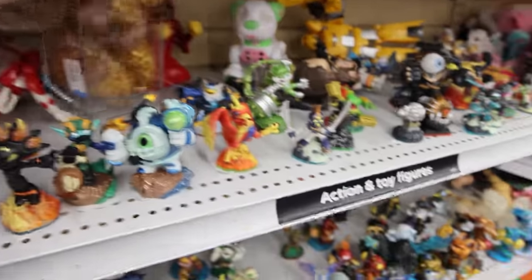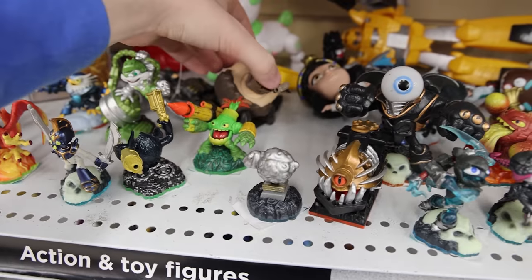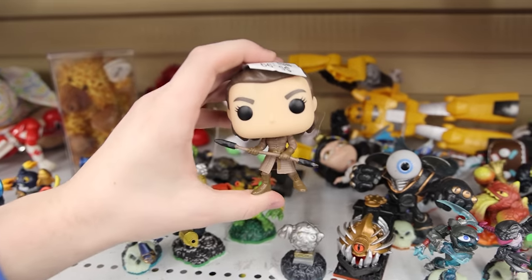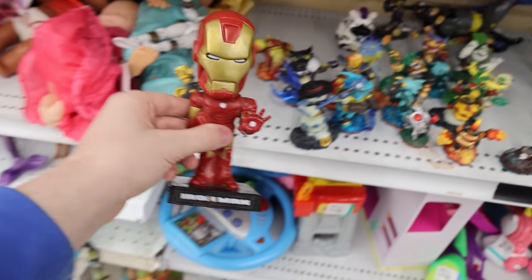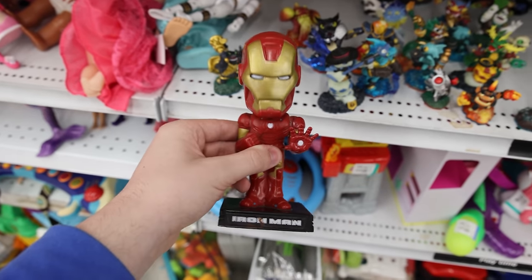And then I noticed, look at this, guys, they've got some Funko Pops. So this one here is Arya Stark from Game of Thrones. I'm probably gonna get it. And then a little bit lower, check this out, guys. One of the Iron Man Wacky Wobblers from Funko. I am definitely grabbing this thing too.